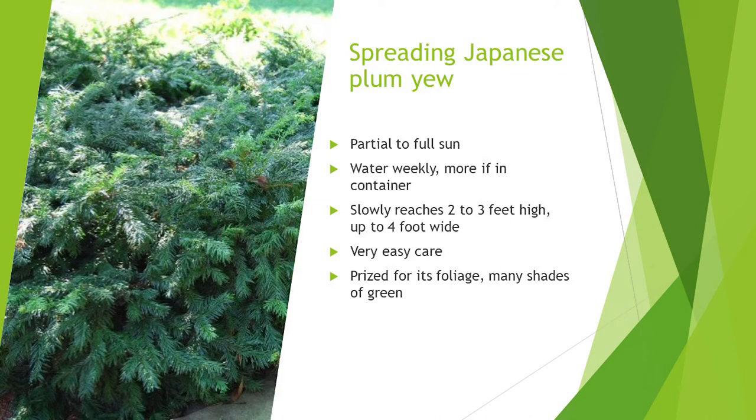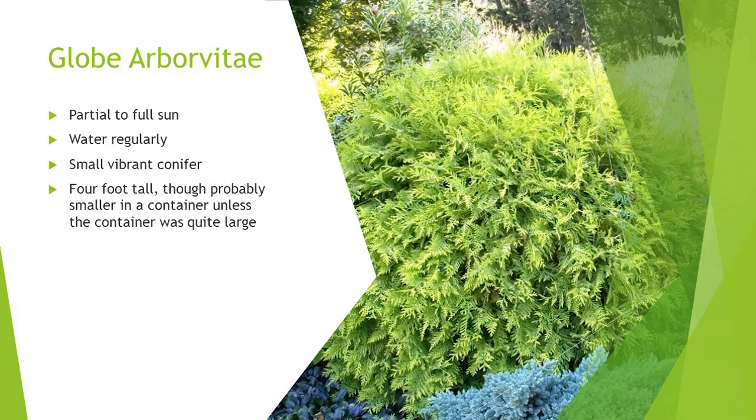Price for its foliage, many shades of green. So this is where you get your gray greens and your green greens and your lime greens in plants like this, plum yew. There's your golds, globe arbor vitae. Partial to full sun, water regularly, small, vibrant conifer, 4 foot tall, smaller in a container unless the container is quite large.